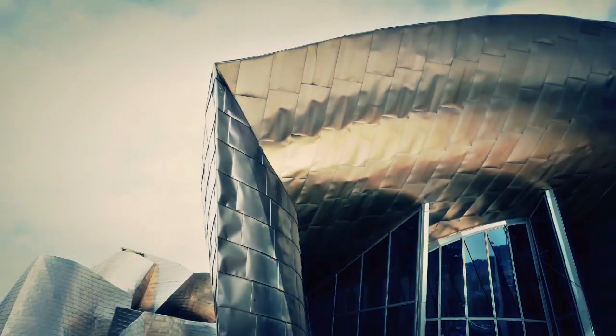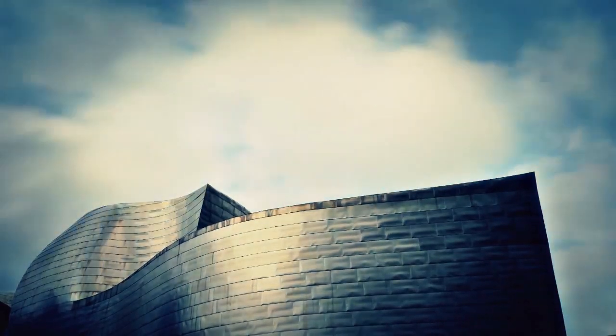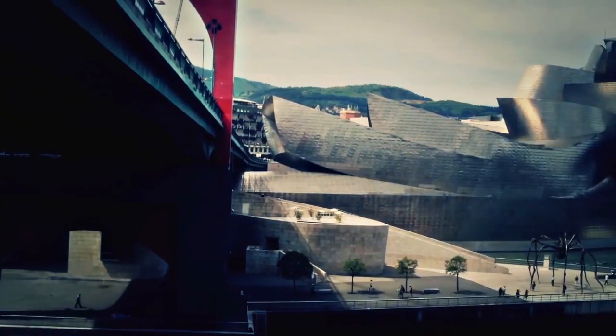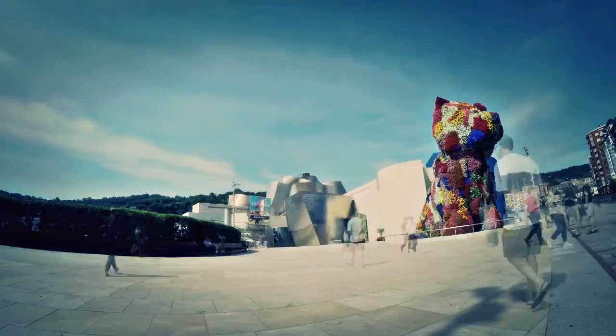Deconstructivist architecture may appear odd to some people due to its unconventional and out-of-barriers technique and looks, but it has managed to find its own niche in the world of architecture, and can now be found across the globe, influencing hundreds of new constructions.